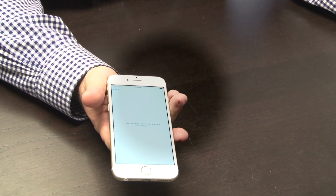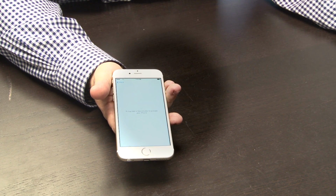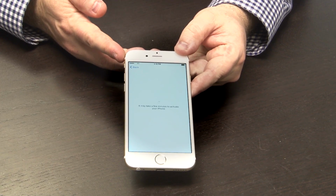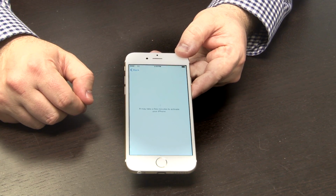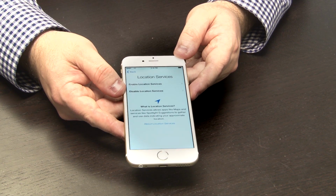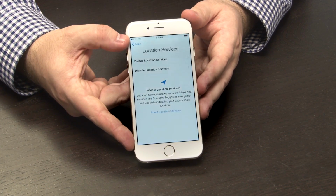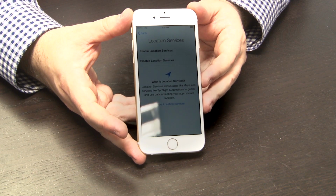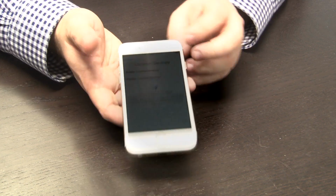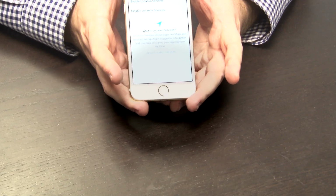While it's taking a minute to activate, let's go over some of the specs of the phone. Now, this is smaller than the 6 Plus. It has a height of 5.44 inches, a width of 2.64 inches, and a depth of 0.27 inches. Between the iPhone 5, the iPhone 5S, the iPhone 6, and the iPhone 6 Plus, this is the thinnest iPhone that's ever been created at 6.9 millimeters. It also weighs 4.55 ounces, which is actually heavier than the iPhone 5S. So this is heavier than the iPhone 5S, but lighter than the 6 Plus.